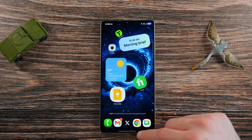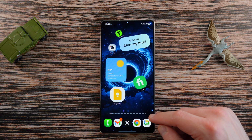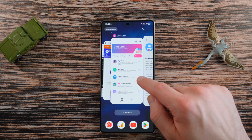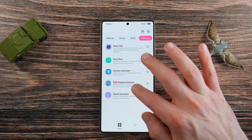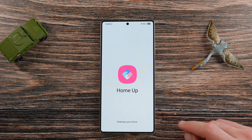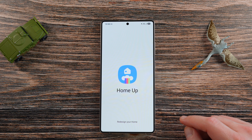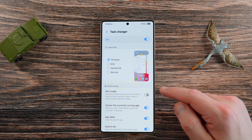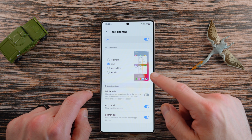One thing I will say is they still have an error. I'm still using the stock task changer, mainly because the task changer I prefer, which if we go into HomeUp, I'll show you guys really quickly. If we go to HomeUp, the task changer I prefer, which is the stack one, it does not work properly. Not stack, sorry. Grid. Grid does not work.